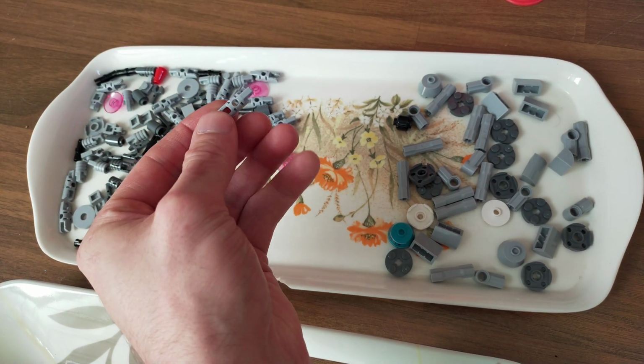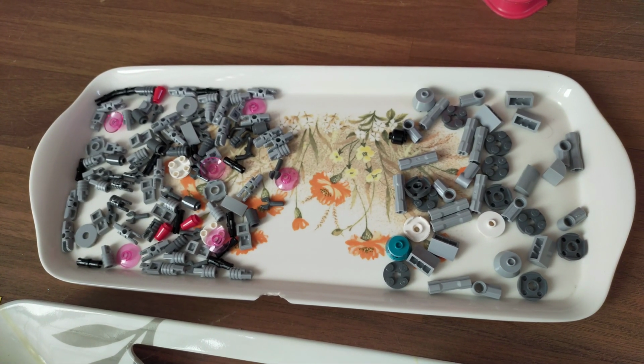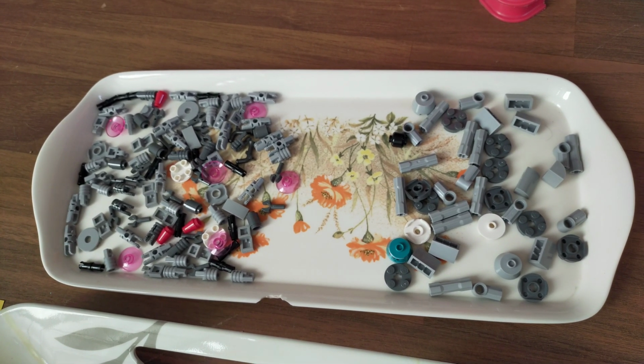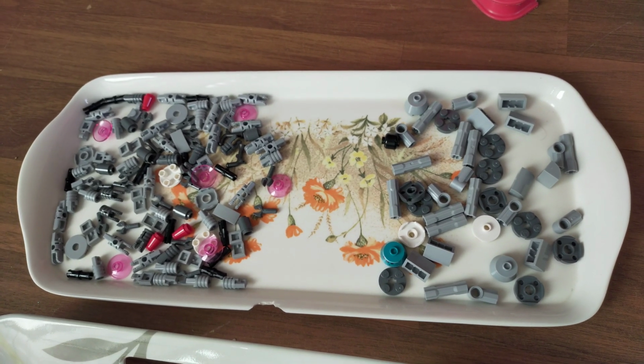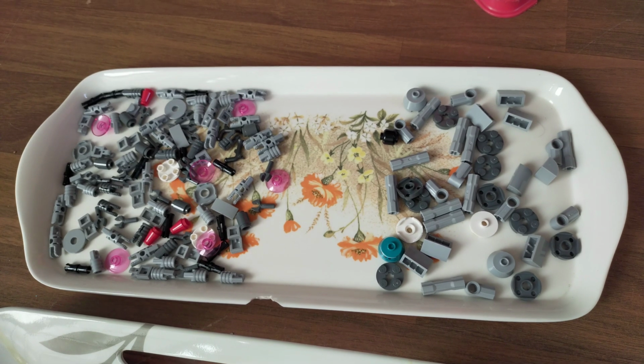But this was also in the UCS sets. This piece that I was talking about was also in a couple of UCS sets. It was in the Master Builder series, the Cloud City that came out recently, and it was in the newest X-Wing and Millennium Falcon UCS editions that came out as well. So that's an interesting little fact.